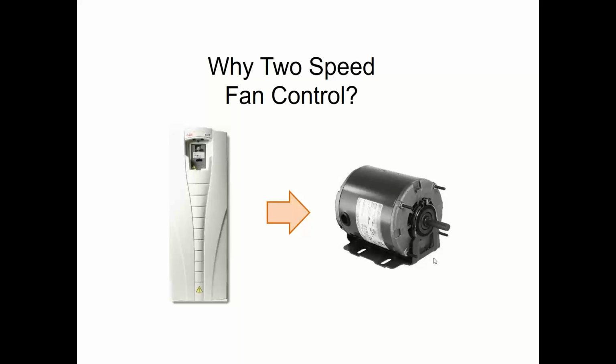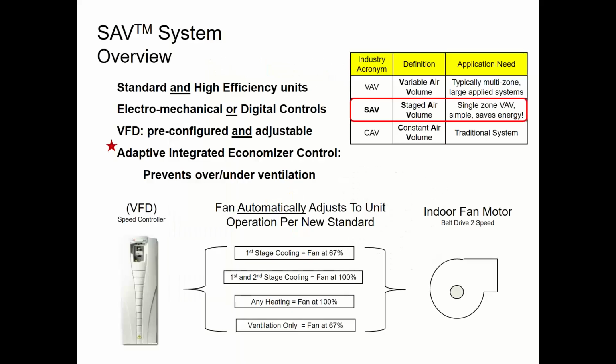Are you comparing it to a regular system? Compared to a normal everyday system without staged air volume, so a constant volume system, I'm already going to be at 100% fan speed for heating. So it's not going to cost me any more or any less money to run a staged air volume system where I reduce the airflow for cooling and ventilation. It won't cost me any more money on the heating side of the equation. So I'm not sure what you mean in that particular case.